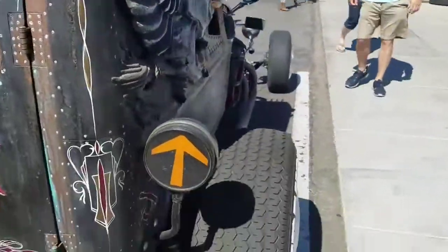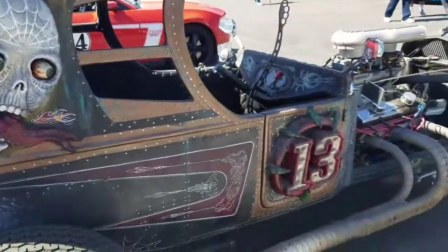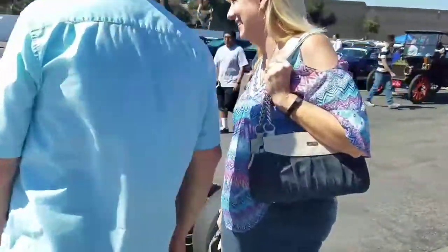Get around to the other side. Yeah, this thing is crazy, man. Imagine seeing this in your rear view, man. You would probably get out the way. I know I would, man. Check out the front right here.